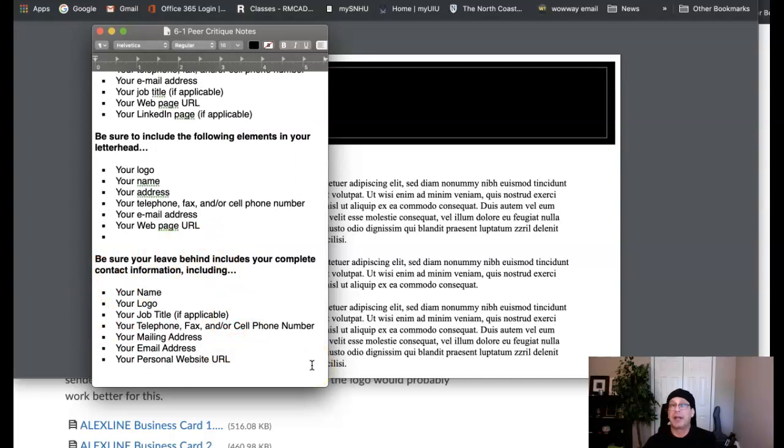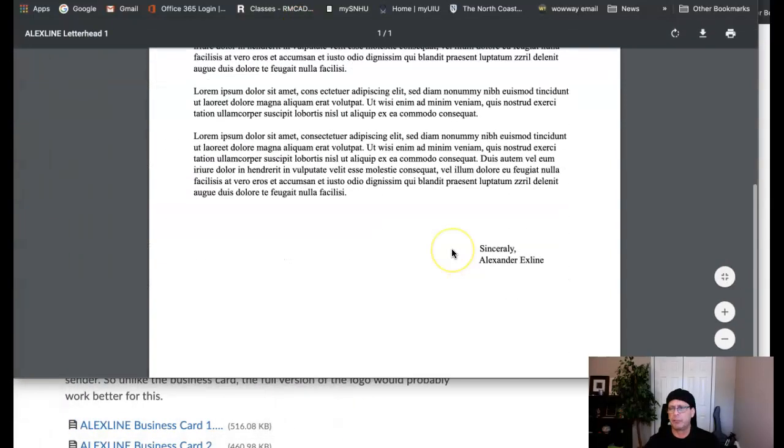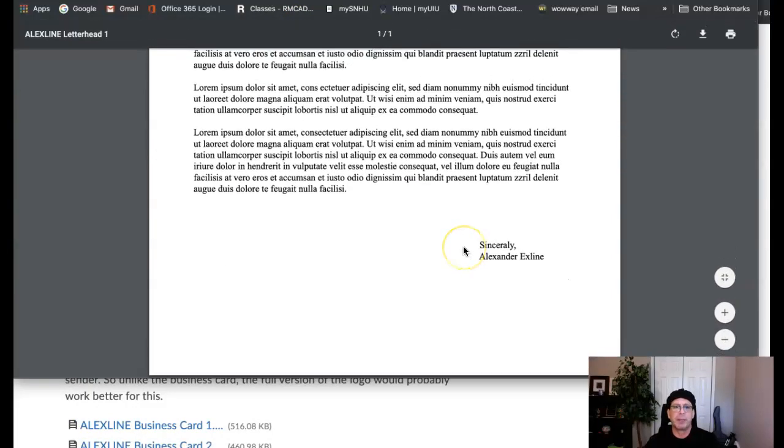I also recommend designing a number 10 envelope for your suite. That'll just make things a little more complete. Really super easy to design. It's basically logo and contact information. But look up the dimensions of a number 10 envelope.